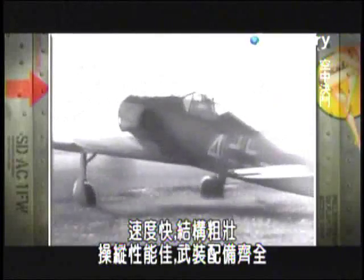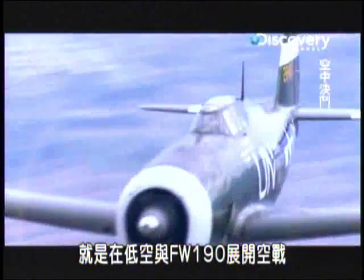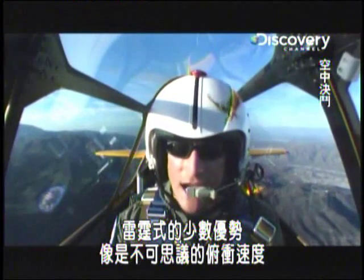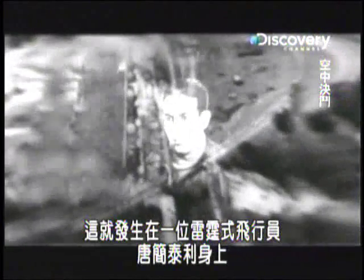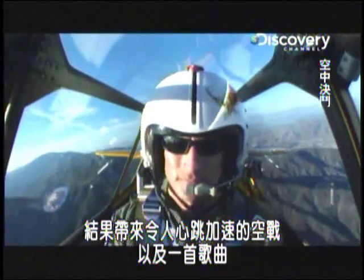On the German side, the Focke Wulf Fw-190 was loved by virtually all of its pilots. Fast, ruggedly constructed, maneuverable, and well-armed, it was a far more balanced design than the P-47. The last thing a Thunderbolt pilot wanted was to get in a dogfight with a 190 at low altitude. Down near the ground in the thicker air, the T-Bolt's few advantages, such as incredible speed in the dive, were largely negated. But in early 1944, that's exactly what happened to a Thunderbolt pilot named Don Gentilly. The result was a heart-pounding dogfight and a song.